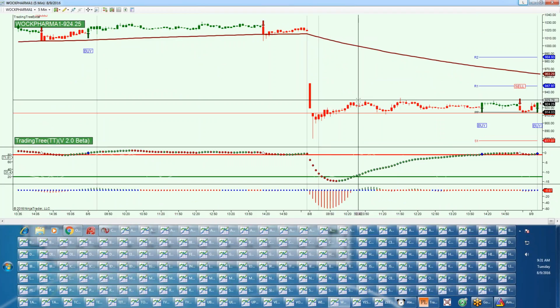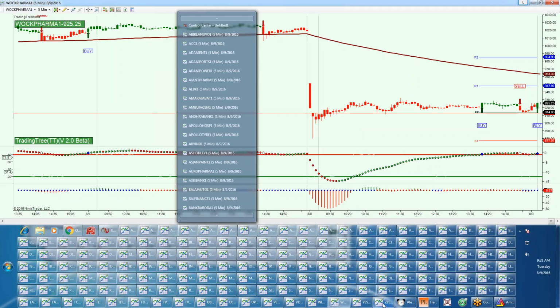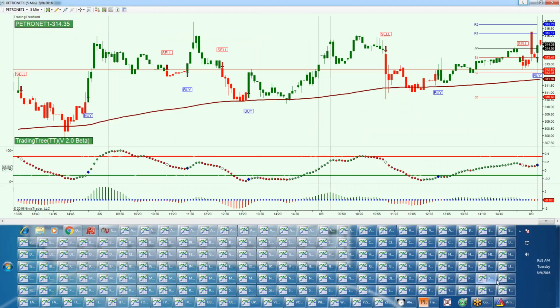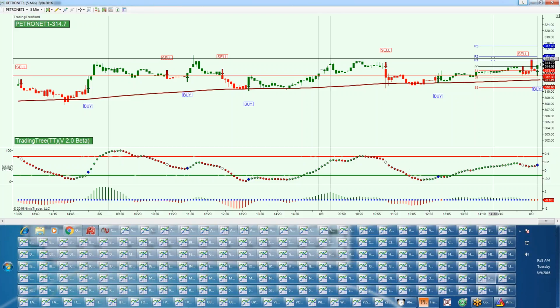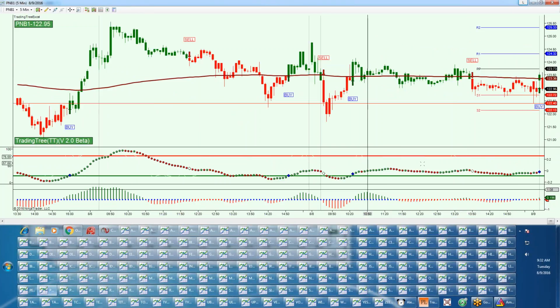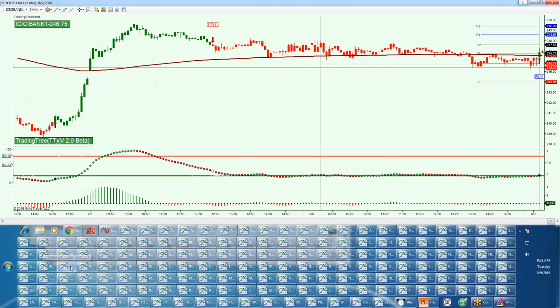Kite Pharma you can buy above 930. Petronet we can buy above this R1 level, 31550. PNB we can buy above this PP 123.80. We have a buy in ICICI. It was flat for quite some time. You can buy at 248.